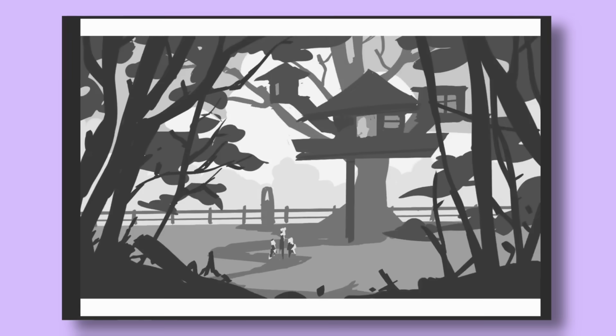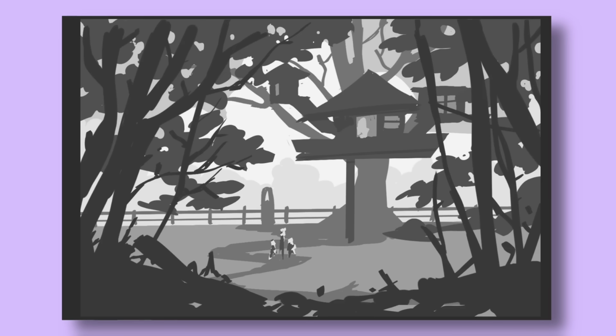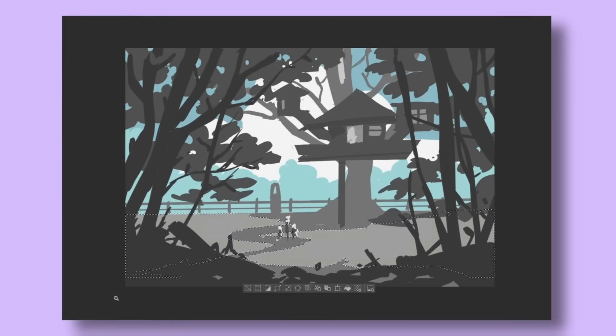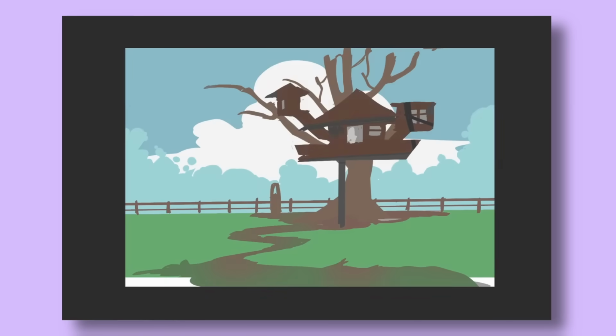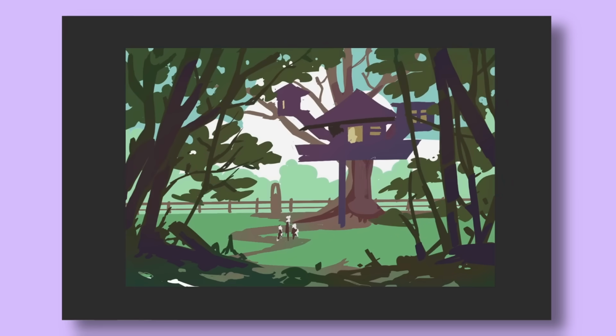The first piece that I worked on was the little treehouse concept, and I basically kept the composition and the layout of the piece exactly the same as it was in the thumbnail. I literally just copied it over into my bigger file and then took each of the layers and paint bucketed in decent colors for each of them according to the values I already had laid out.